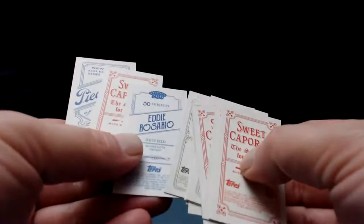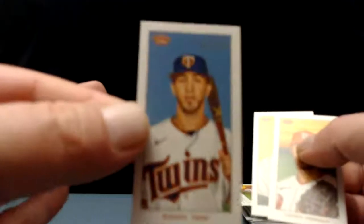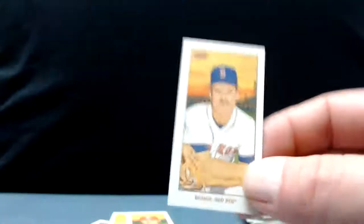How many packs did you have total? 20. Okay. The Eddie Rosario numbered card is the closest thing we got to a hit, numbered to 25. That's about the best we did, I suppose. So not too good, but got some good Wade Boggs cards, and that's not bad. And a few rookies worth holding on to, certainly. Some of these guys will hit later, and I got a Johnny Bench in there, Piedmont, I think. So not all for nothing.